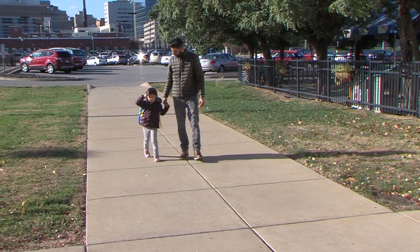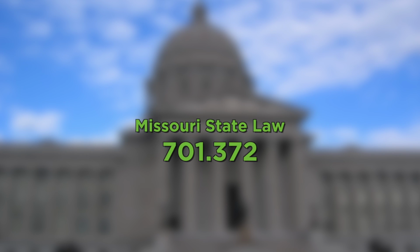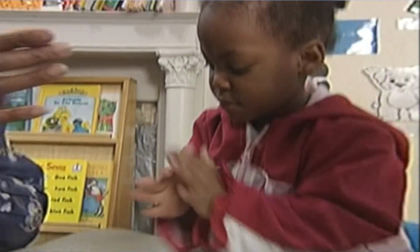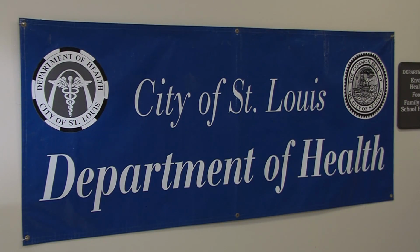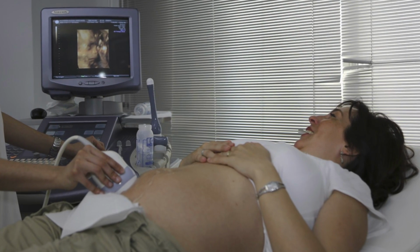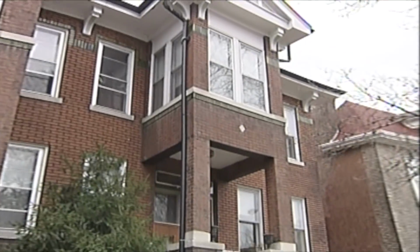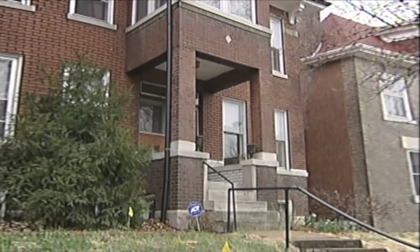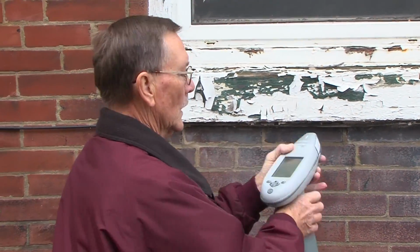Because lead can cause developmental problems in young children, Missouri State Law 701.372 states that children in high lead risk areas that are ages 0 through 6 should be tested for lead yearly up to age 6. In addition, the Department of Health for the City of St. Louis recommends that pregnant women also be tested because lead in a mother's blood can easily be transferred to her unborn child. Likewise, if you live in a home built before 1978, authorities suggest that you have your home and possibly your soil tested for lead.